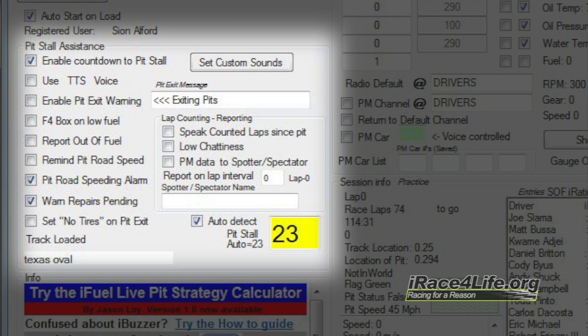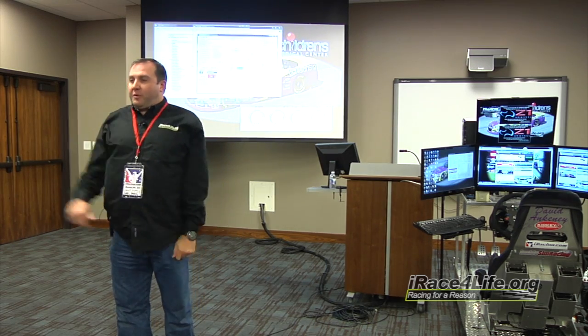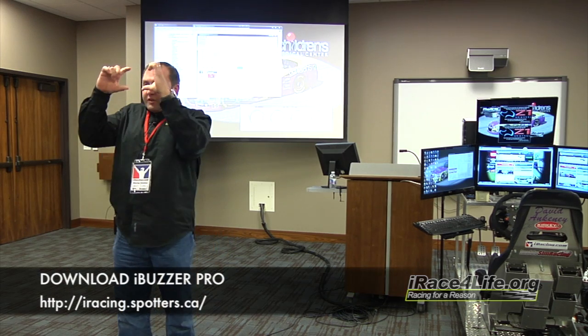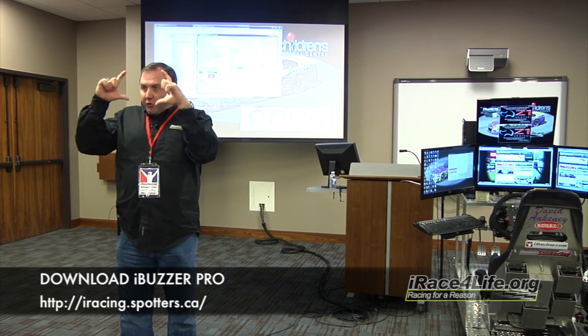Below this is, I can't even read it. Oh, this is an audible reminder of pit speed, is what they say. I couldn't remember the first words. Remind of pit speed. So when you enter pit road and cross that line, it'll remind you what pit road speed is. You don't have to look at the little thing to remember it's 45. It'll tell you 45 mile, pit road 45 mile.